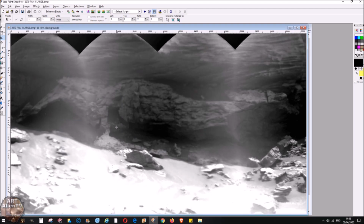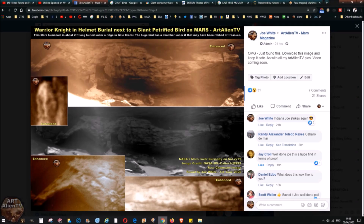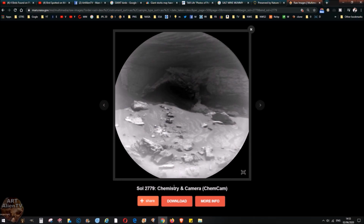Yeah, that will do. Now we can see pretty clearly. That's all we got to do. And in fact, I'll show you where I got it from. This is the page. Where is it? Here we are. This is Sol 2779 ChemCam, Chemistry and Camera, ChemCam.